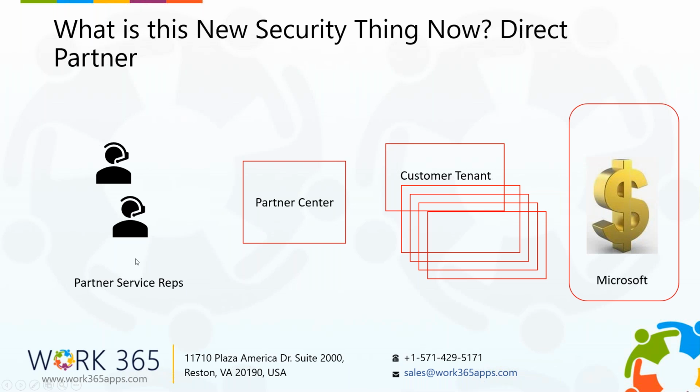And as a direct partner, you're required to have a billing automation system in place, which is where something like Work 365 or a CPV comes into place. And Microsoft calls solutions like Work 365 CPVs, which is short for control panel vendors. In an effort to improve the security, CPVs like Work 365 are required to register themselves in Microsoft. A CPV program is in motion, and Work 365 is officially in the CPV program.